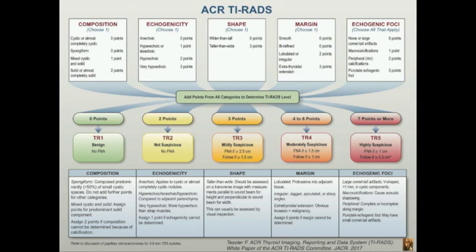Here are the 5 categories: composition, echogenicity, shape, margin, and echogenic foci. So you go through these one by one. Starting off with composition, you pick one, and it has points associated with it. Same with echogenicity, same with shape, same with margin. The exception is echogenic foci, because unlike in the other categories where the features are mutually exclusive, here they are not. For example, you can have comet tail artifacts and rim calcifications or peripheral calcifications in the same nodule. So you pick all the ones that apply.